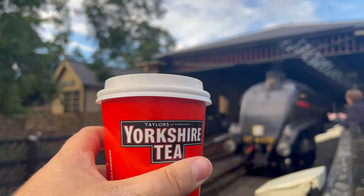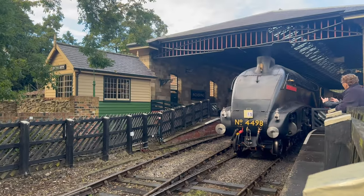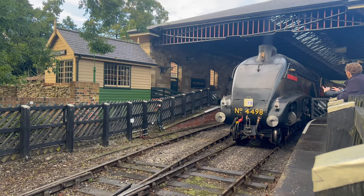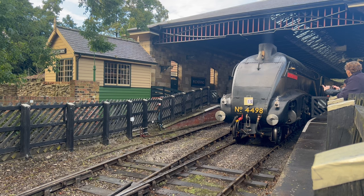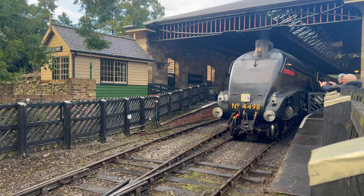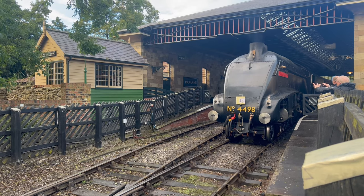Whilst we're waiting for the train, got my cup of tea. £2.50. Don't think that's too bad. Just takes a little while to undo all the vacuum pipes, just because it's not got much room down there, so it's a bit tight.